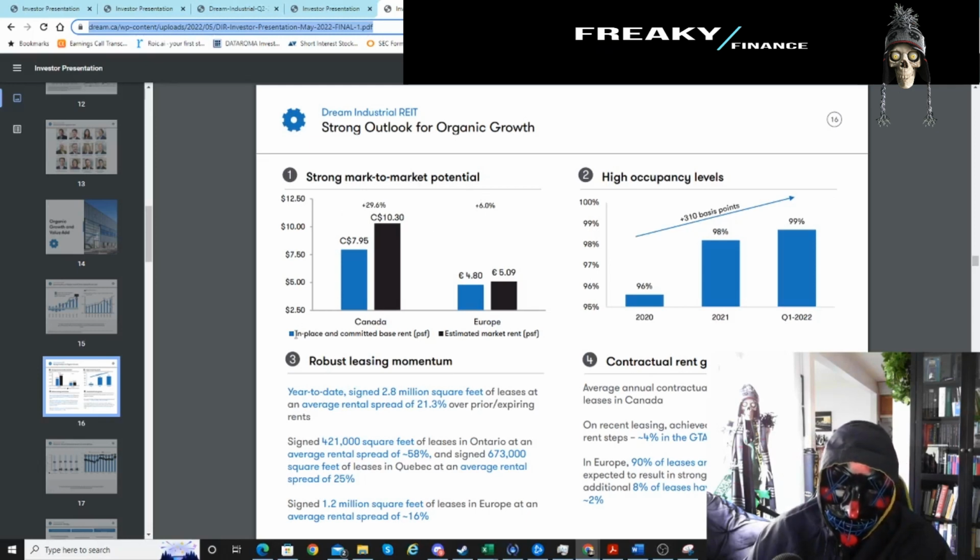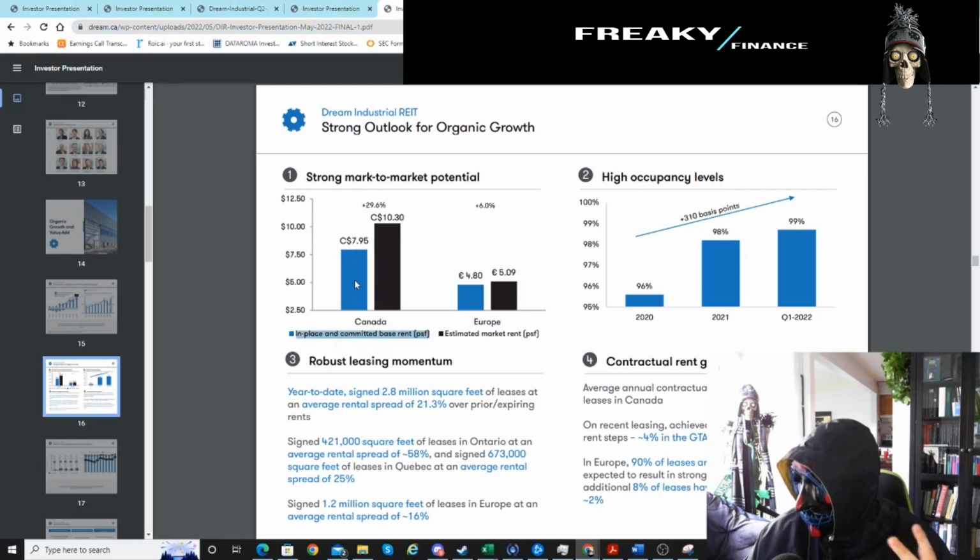You can see basically in place rent. That's the current average in the blue, what they're currently charging, and the current mark to market. So basically the current estimated market rent right now. If all the leases were to reset tomorrow, they'd be able to charge this much per square foot instead of this much per square foot. And that's a big rental spread, and it's only increased since this presentation was put together.